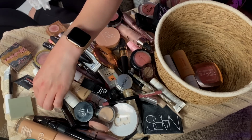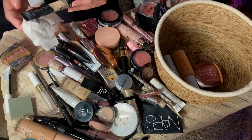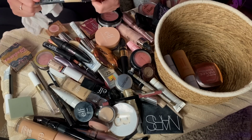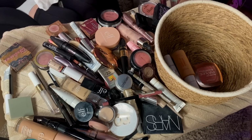Next, this looks very crusty. This is a foundation. It's matte cover. I haven't reached for this in a while, so I'm just gonna toss this one, put it to the side over here.